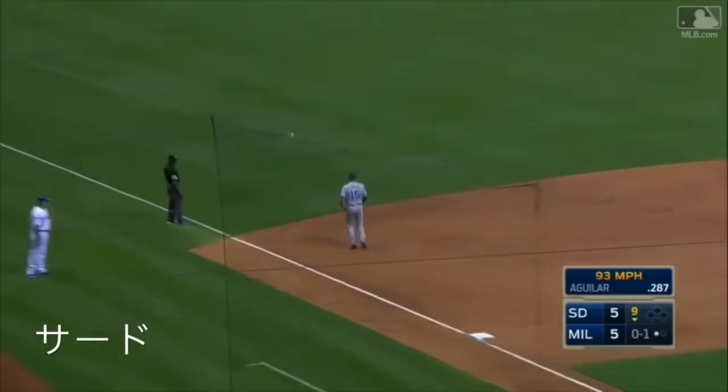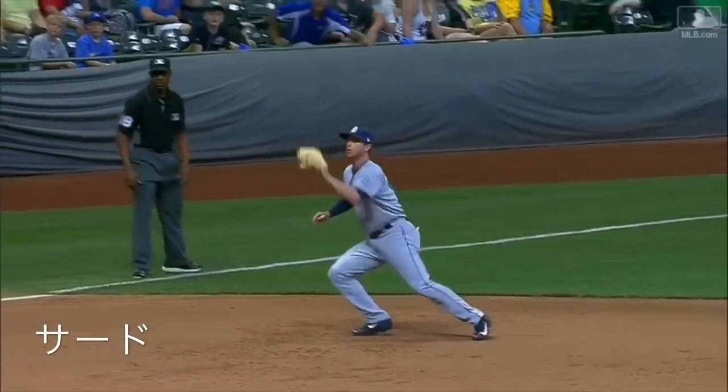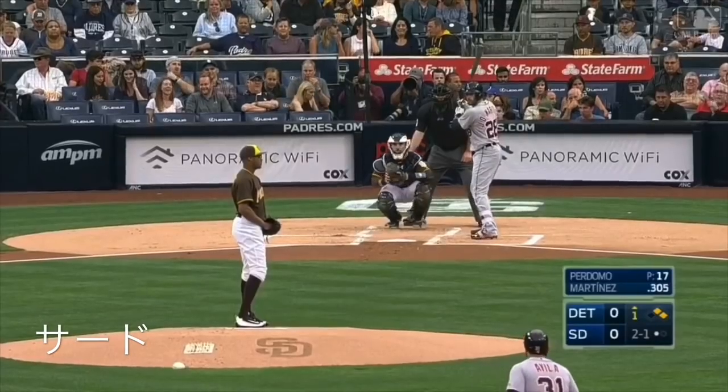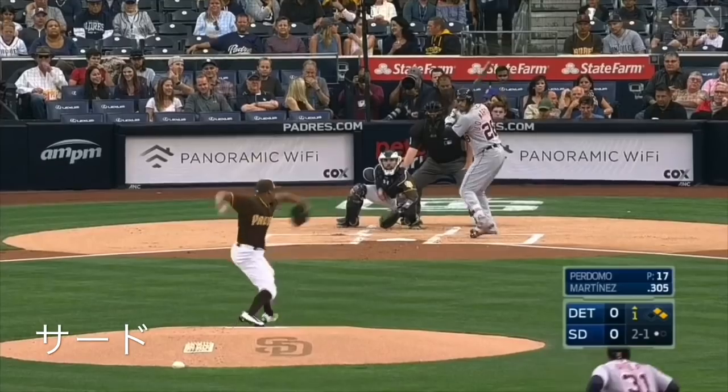Hit hard and caught. Cory Spangenberg, good reactions. Aguilar lines out, 2 away. Of the Indians to begin the day in the American League Central.